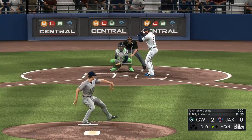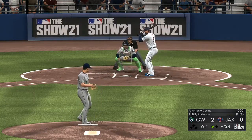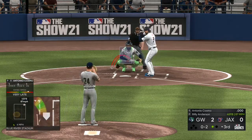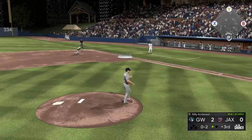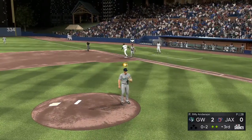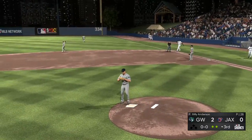Stepping in now, Antonio Cosmo. Take a look at his strike on the outside corner. It's 0-1. Gets the fastball by him here, and he's in control, 0-2. The offense better get it going right here because they... And that is off the first base bag. And they'll recover to tag the batter out. My goodness, what a weird play.